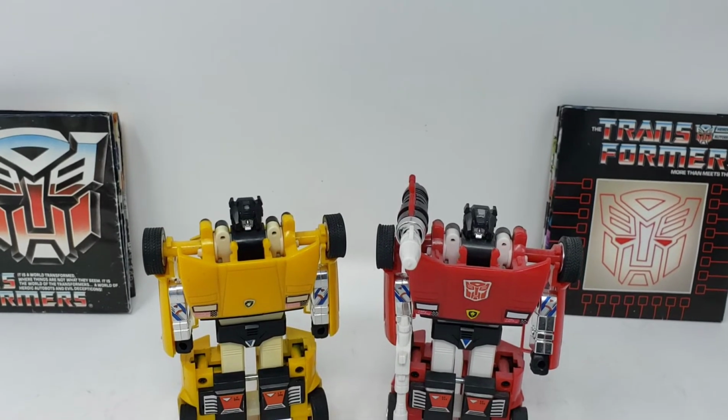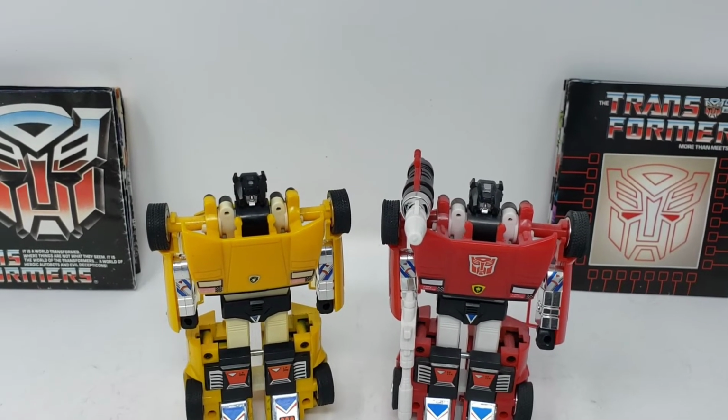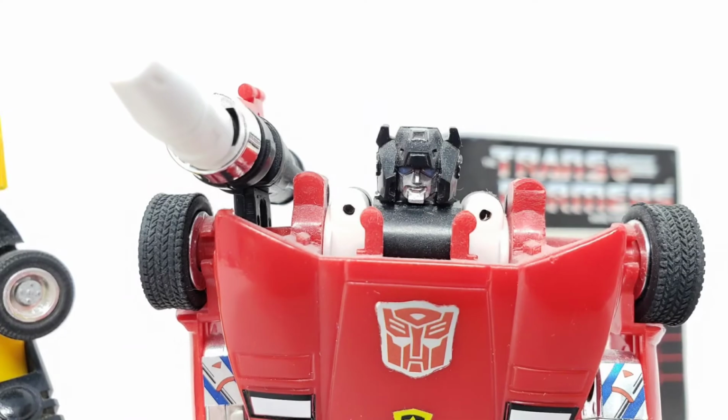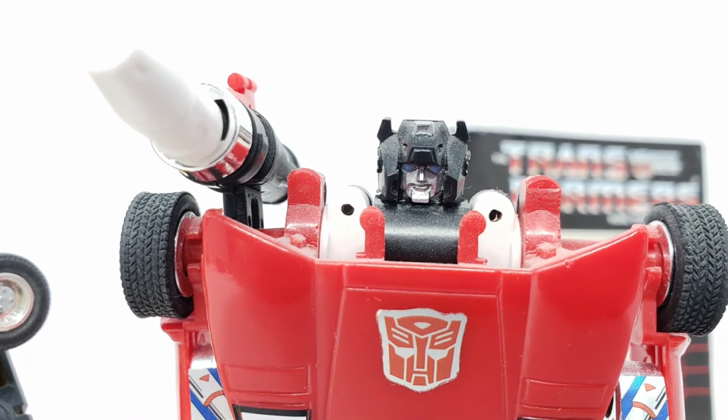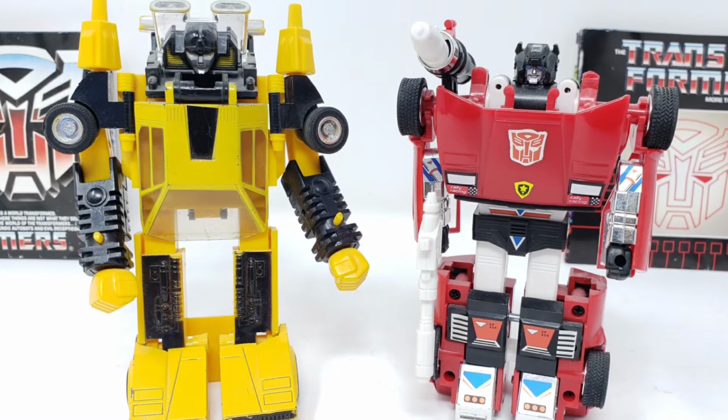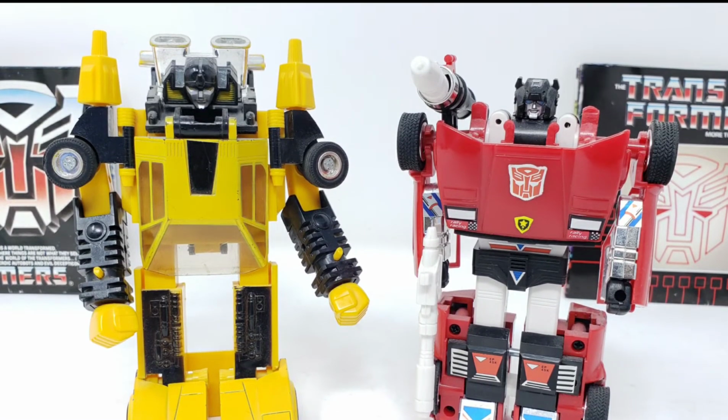Transitioning over, the G1 Sideswipe I have is actually a 2000s reissue by Takara. Now, while most of my G1 figures are from the original 1980s releases, this is one that I bought back in the 2000s at a time when numbered reissues were coming out on a more regular basis.